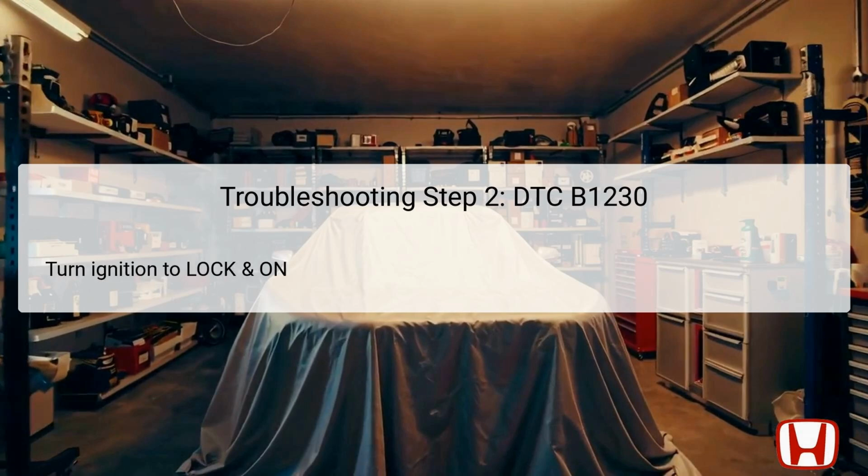Once the DTC has been cleared using the HDS, the next troubleshooting step requires turning the ignition switch to the lock position and then back to the on position. This step resets the vehicle's electronics and prepares the system for self-diagnostic functions. The ignition cycle allows the various electronic modules, including the climate control unit and sunlight sensor, to refresh their statuses and clear any temporary faults.